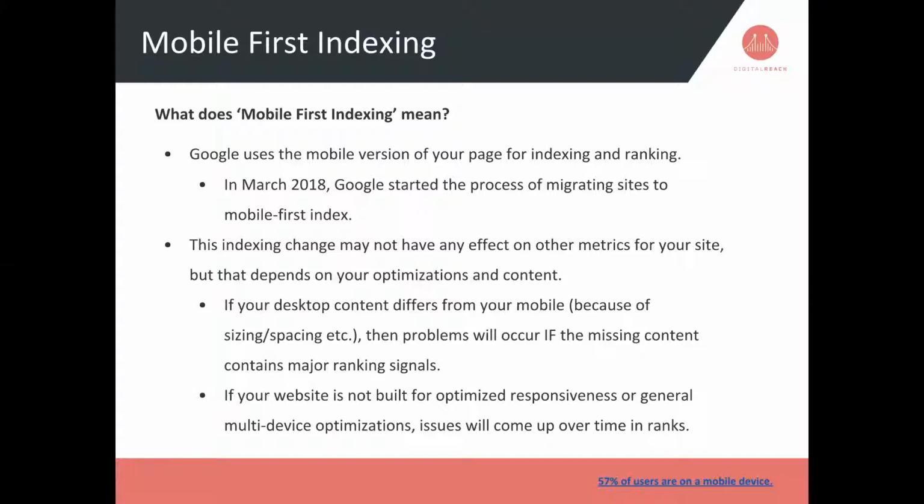And that can mean a few different things, but one of the biggest things is going to be if your site does not adapt to the size of your user's screen, it's going to be a huge issue. If your site isn't optimized for speed for mobile as well, things like that. So definitely things to take into consideration. Making sure your content is consistent, things like that.